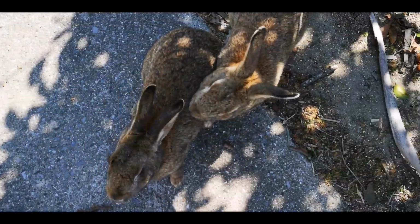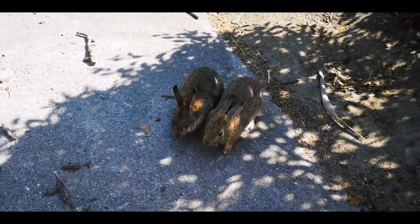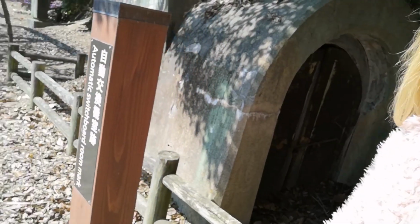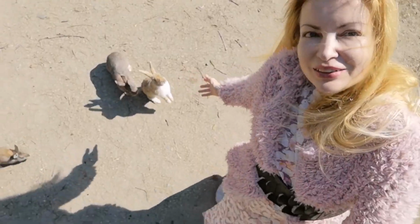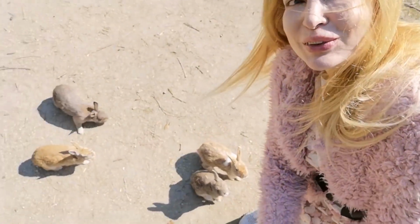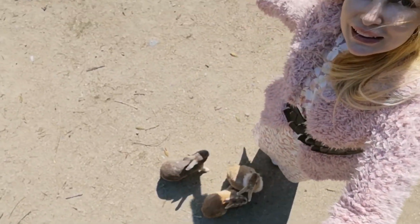And here you can see already the cute bunnies coming to get some food. Are you guys playing, actually? This is also a war remnant, the automatic switchboard room mark. And already I have a trail of bunnies. Four bunnies expecting me to feed them.